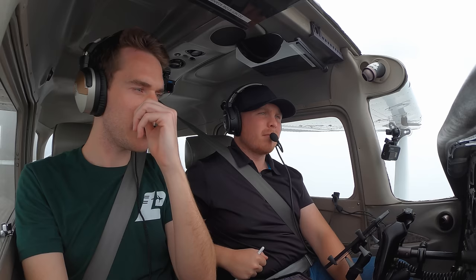Tower, Sky 670 Mike Alpha, ILS runway 7, just re-establishing. 670 Mike Alpha, Executive Tower, wind 040 at 9, runway 7, cleared to land. Cleared to land runway 7, 670 Mike Alpha.